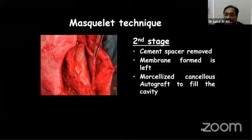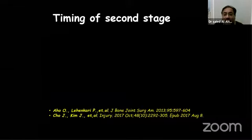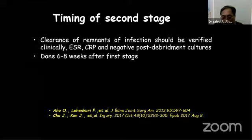We get the morcellized cancellous autograft to fill it, and we put a secondary fixation, like we see here, the nail or the plate, depending on the situation and the segment. As for the timing of this second stage, we usually have to clear the wound from infection. We have to make sure that we control the infection and there is no persistent infection. We can test it clinically, and we can do blood tests for ESR and CRP, and we get a negative post-debridement culture. As we said, it's done between 4 to 6 weeks.